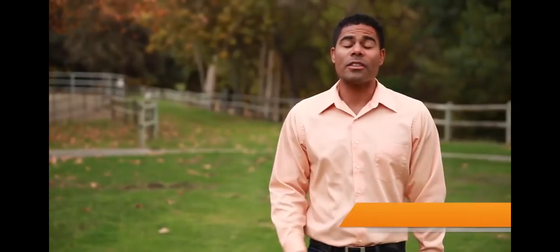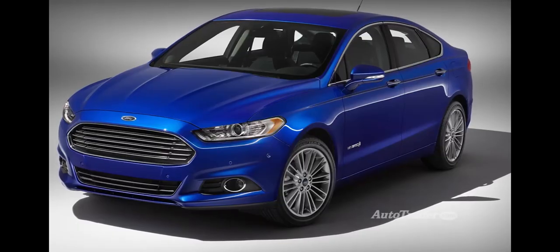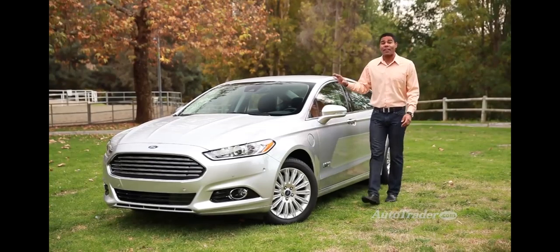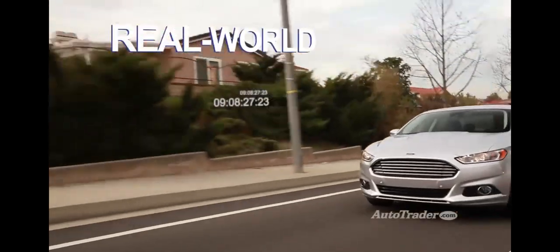If you want to go green, the Ford Fusion gives you options. On one hand, you've got the Fusion Hybrid, which gets an amazing 47 miles per gallon in both city and highway driving. But what if you could have a plug-in version with full electric capability? That's where the Fusion Energy comes in, and we've got 5 reasons why it could be the best Fusion yet.